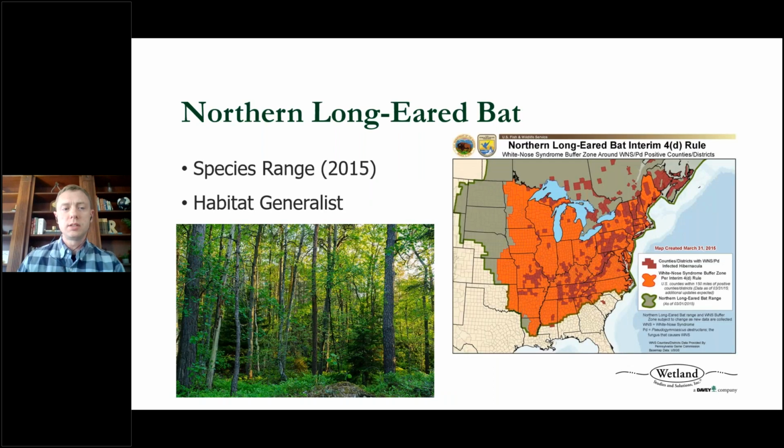In 2015, this was the species range that Fish and Wildlife had published. The area outlined in green is found in 38 or 39 states in the central and eastern US, and extends up into Canada. Those areas shown in red were identified as white nose affected areas, where white nose syndrome was present in these different hibernacula, these different caves where the bats were hibernating over the winter. And the orange is these buffer zones.